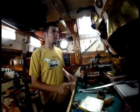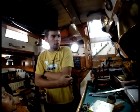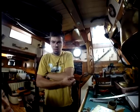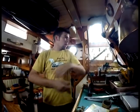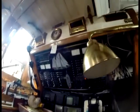I don't know the AIS number. Is it like Morse code or something like that? No, I guess it's a GSM signal or something like this. Or I don't know what the GPS is using, but it's basically like a GPS but for boats. Then you've got some radios, different radios, some other stuff. I don't know what those do, but I think it's something navigation, I guess.